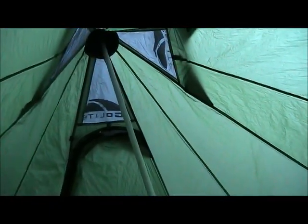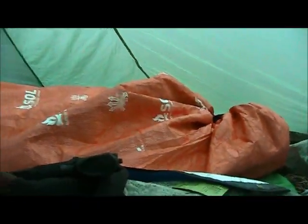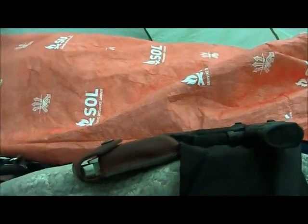Waking up in the Go-Lite SL3. Rubber stuck in the SOL Bivy thing.